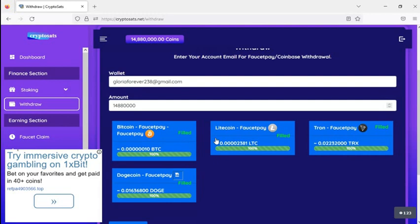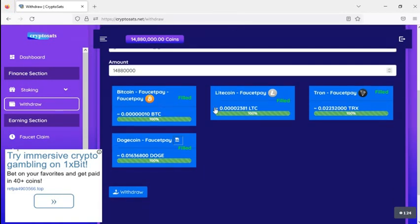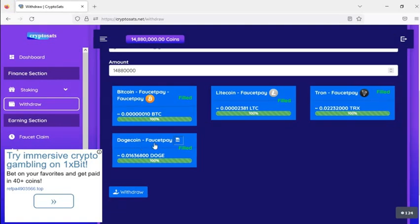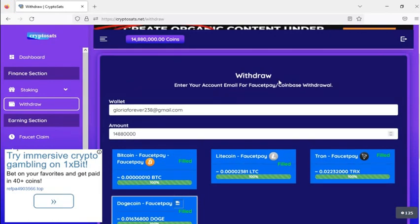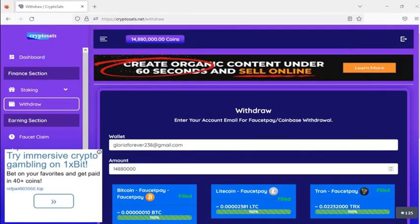First of all, you must give your FocusPay email address. Then you can select what coin do you need to withdraw. There is Bitcoin, Litecoin, Tron coin, and also there is a Dogecoin. This time I withdraw Dogecoin. So I select the Dogecoin and withdraw. Before I click the withdraw, first of all I will show you my FocusPay wallet.